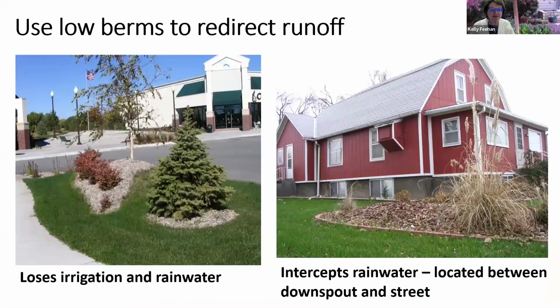Using berms to redirect that runoff. On the left-hand side here, these higher berms were kind of a popular thing, but remember they can lose rainwater. In this situation, it's actually a retail area. But when it rains or even when they irrigate, that water runs off into the pavement, into the street, because of the design of this berm. So if you're going to use a berm, think about lower ones. They don't lose water or dry out quite as fast. So that's kind of a water conservation tip compared with the higher ones.